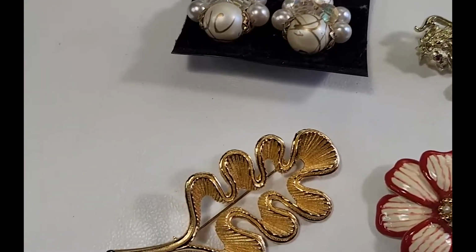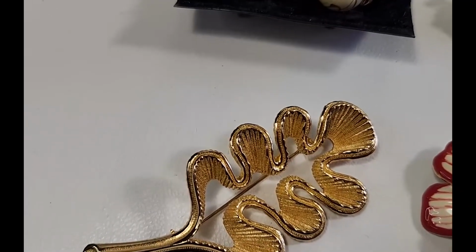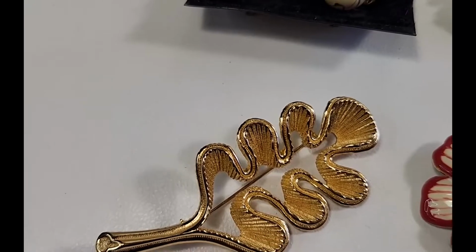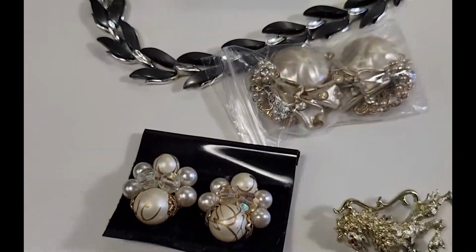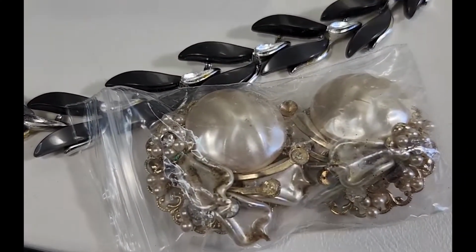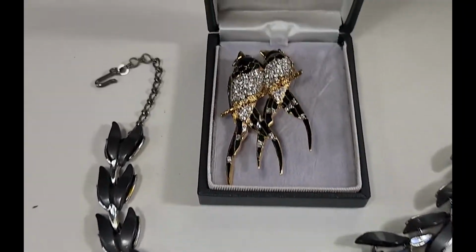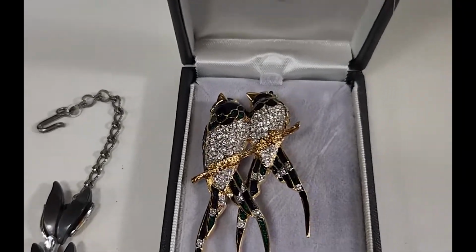But this piece right here, I think I paid $2 for. If not, I paid $1. It's a Christian Dior piece. That was the best piece out of this set. This one looks like Miriam Haskell to me, but I believe it's not. And then we have this nice bird pair.